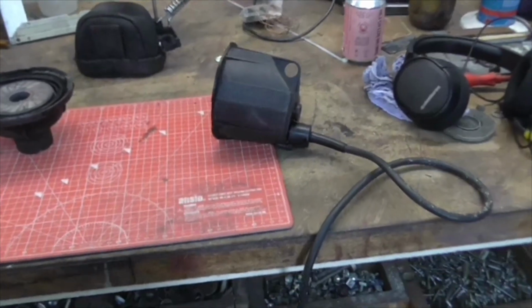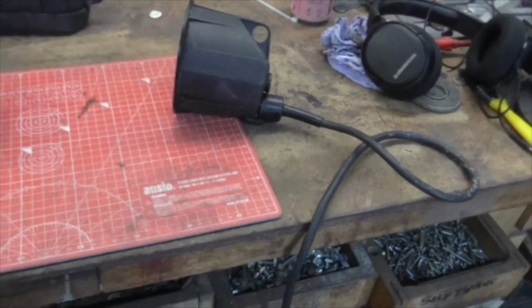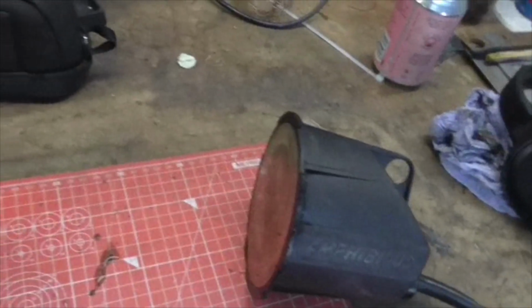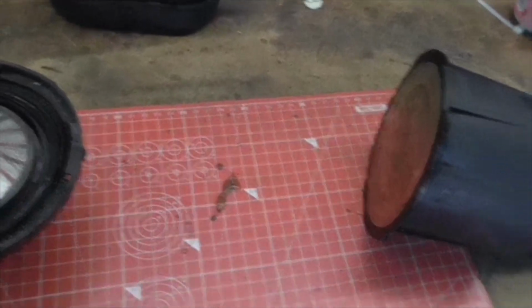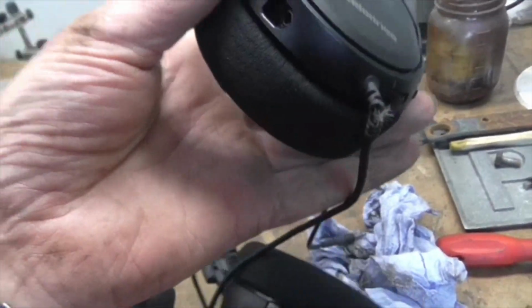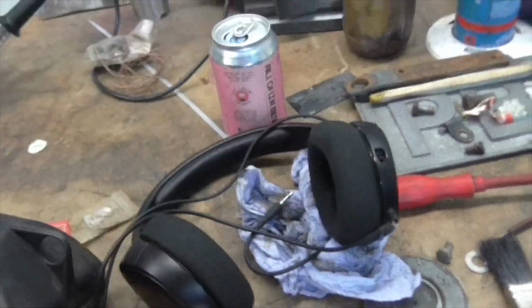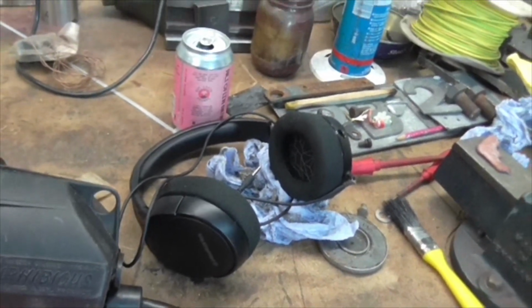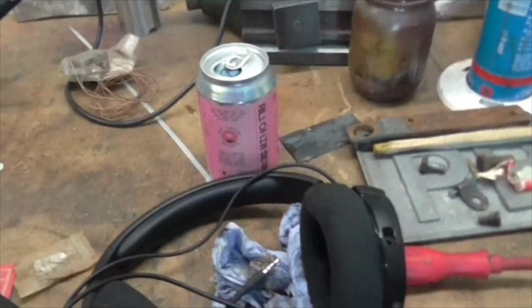Right folks, here we are at the workshop. Two little jobs. A pump, our pond pump that won't run, and somebody has rived the bloody wire out of their headphones again. So I shall do that first, because I've already switched the soldering iron on. I'll bring you back when I'm inside it.